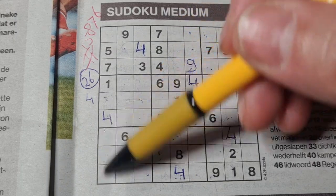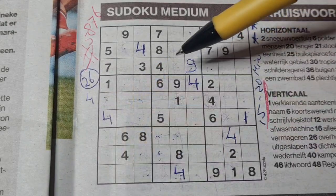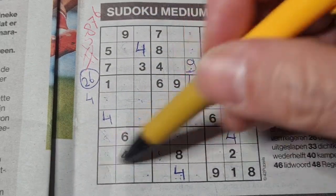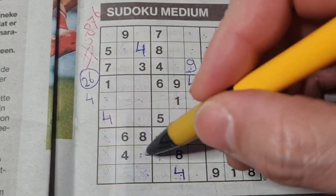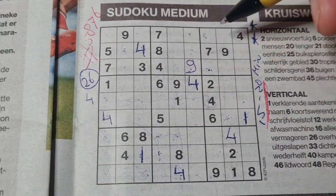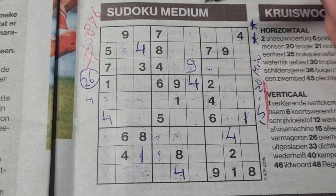There are 6 missing numbers in this big square. One of the missing numbers is 1. We have a 1 in the first column, so no 1 in these 3 boxes. We have a 1 in the last row, so no 1 in those 3 boxes. So 1 box left for the 1 in this big square, it should be there. Cannot continue with the 1 now. I need to wait. Well, not true.